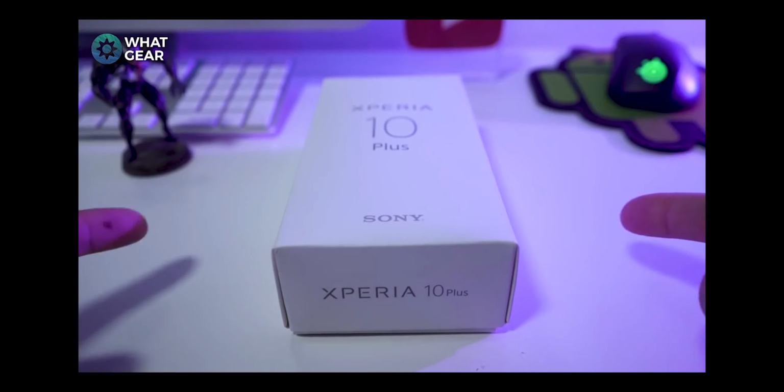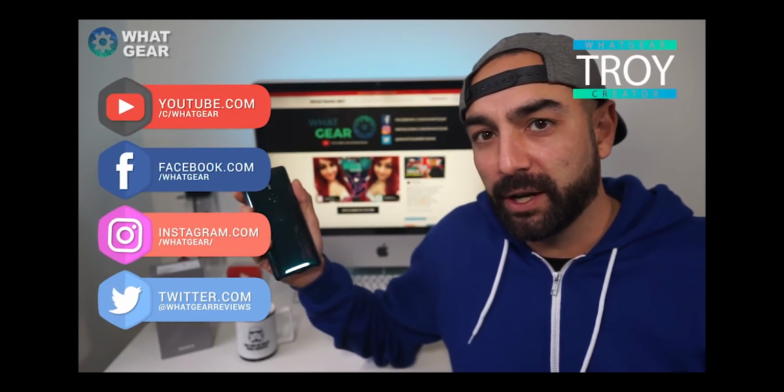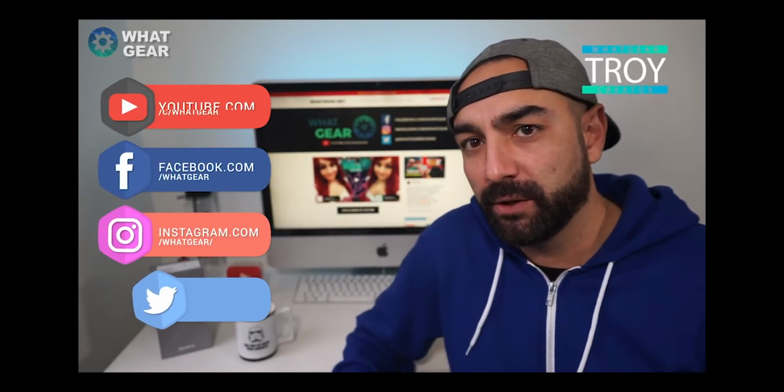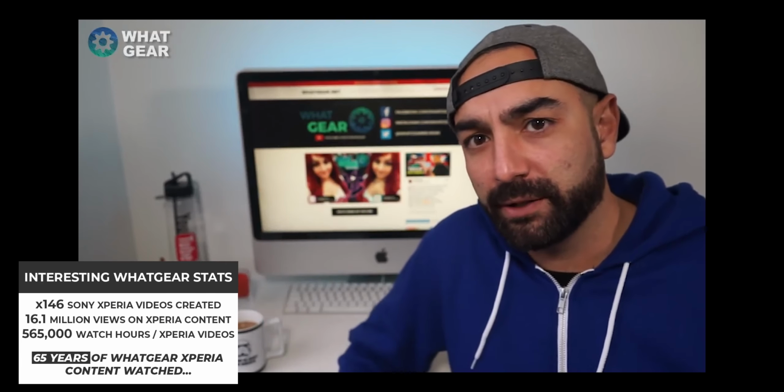L3! So today I'm unboxing this, the Xperia 10 Plus. Now I know some of you guys are thinking, Troy, another Sony video? What are you, some kind of Sony fanboy? And I've got no idea why you think that.